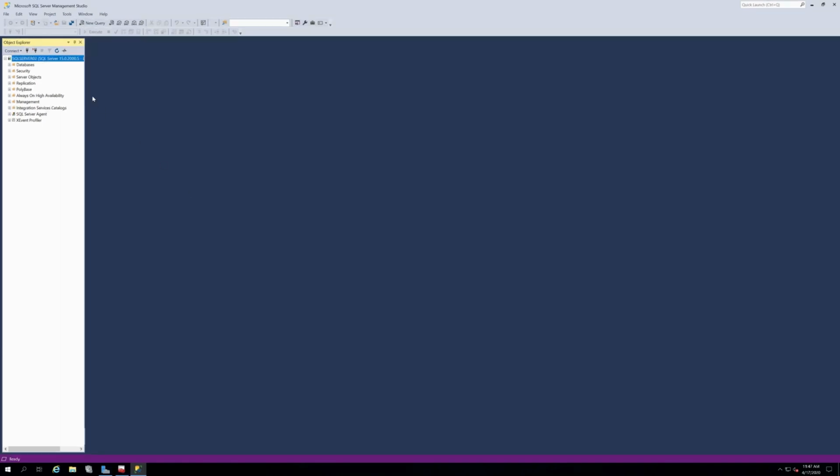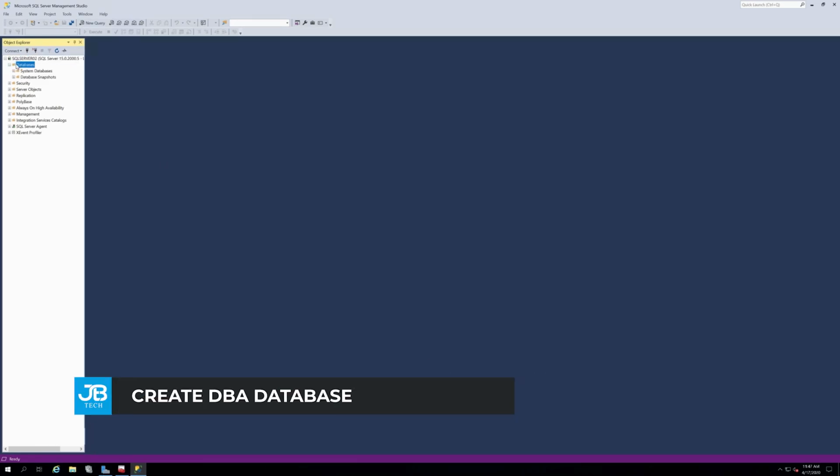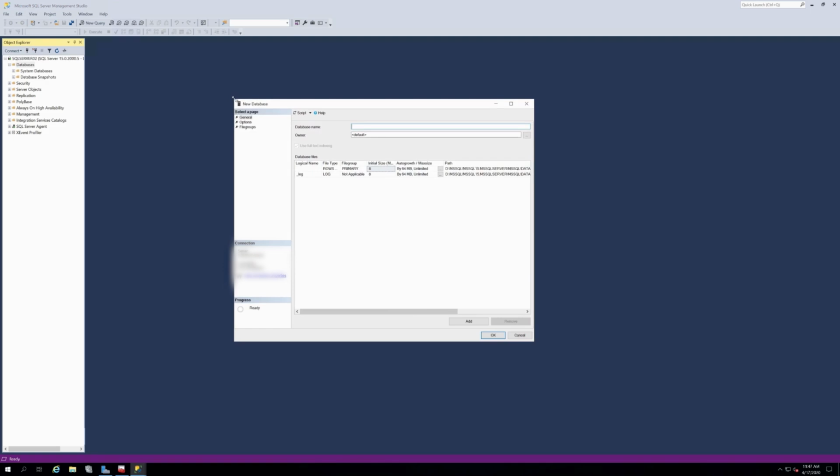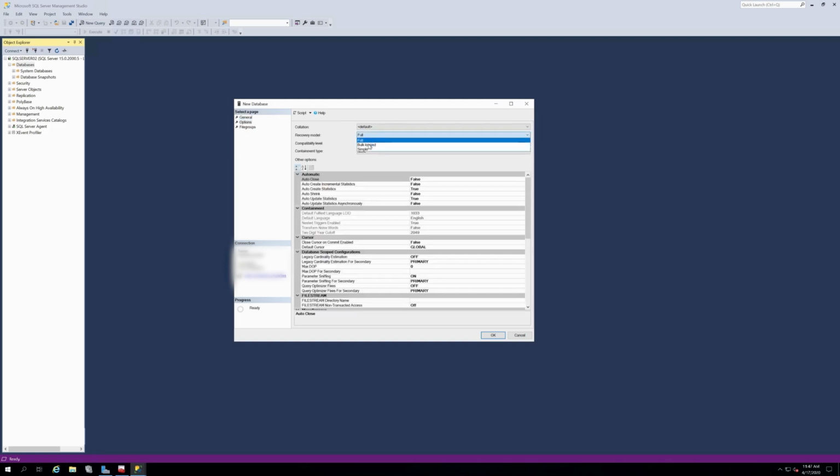And the last thing that I recommend you do is create a database where you can store your database administration stored procedures and other things as well. So on every SQL Server instance that I personally create, I also create a database called DBA admin. And I use this database to hold my stored procedures and any logging tables that I create for automated maintenance. So I'm going to name it DBA admin, and then I'm going to set the recovery model to simple because I don't need to be running transaction log backups for this database. And now I'm going to click OK.